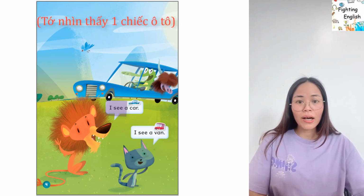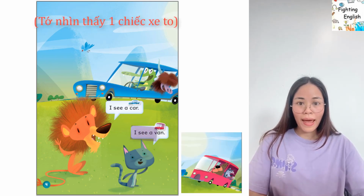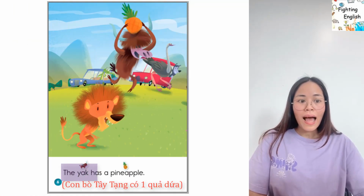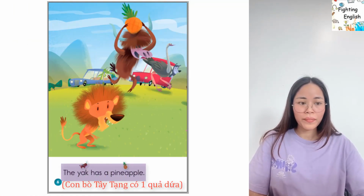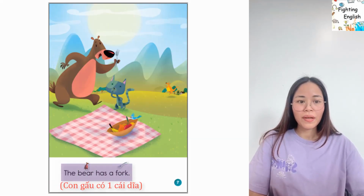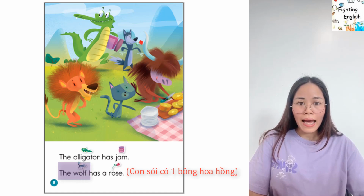Okay, let's read the story together. I see a car. I see a van. The yak has a pineapple. The bear has a fork. The alligator has jam. The wolf has a rose.